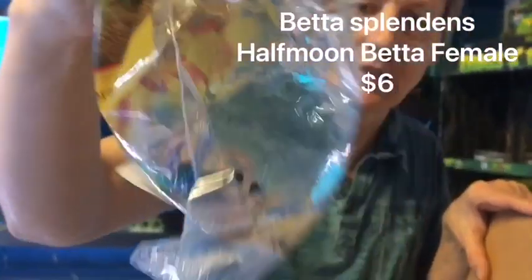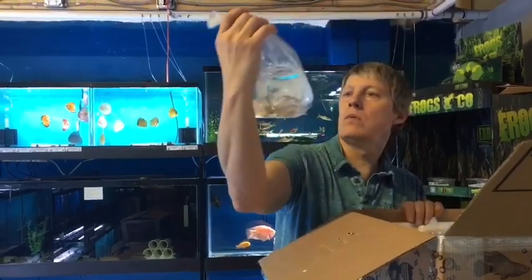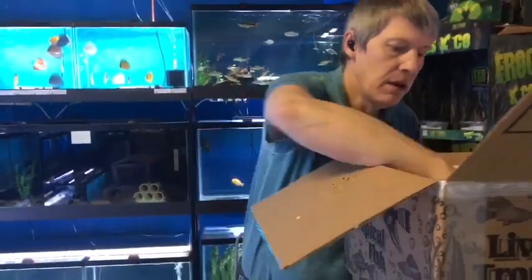Dadasplendin's half moon female. Restock on these guys. Got another half dozen of those guys for y'all. More cardinal tetras, again on the tetra special. Go through cardinals here like crazy.